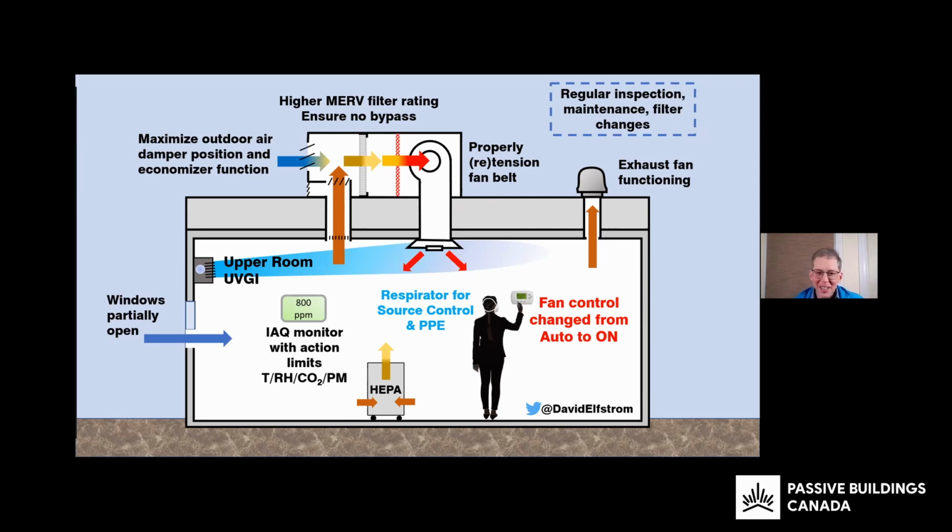I have extra slides to show a few other things if you're interested. Essentially, in summary, these are all the different ways that you can improve indoor air quality at less cost than plexiglass, which really isn't an engineering control for a predominantly airborne virus. And hopefully this is all much more useful than plexiglass.